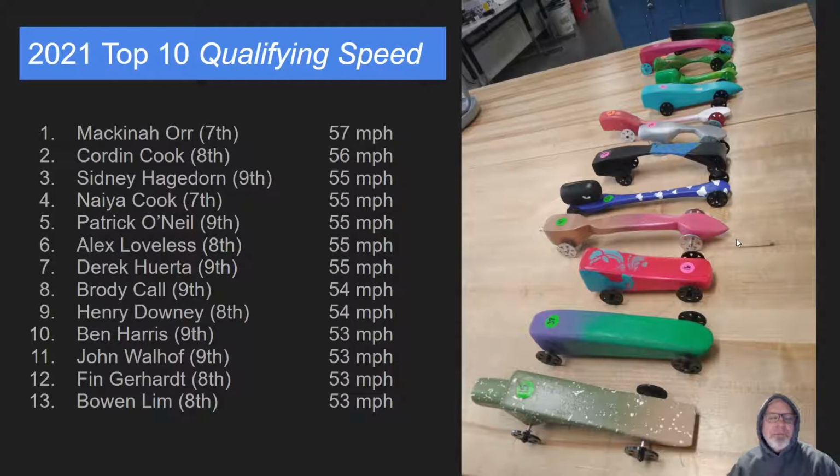Seventh grader McKenna beat every car in speed this year in the qualifying round. So her car is the first one here at the bottom, and it barely met 35 grams. It was just at, and her axles and wheels were smooth. Her car was light, and the paint job was cool too. So 57 miles per hour as a seventh grader.